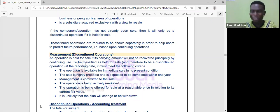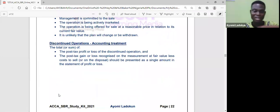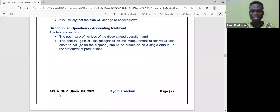It's the same. So the only thing is you just replace assets with operations. So instead of saying the asset must be available for immediate sale, say the operation must be available for immediate sale in its present condition, and the sale must be highly probable. For this to be the case, an appropriate level of management must be committed to a plan to discontinue the operation. So those are the recognition criteria. So it's very simple. Just that what you've learned earlier, you just interchange it. That's it.